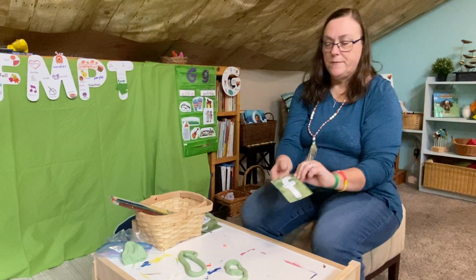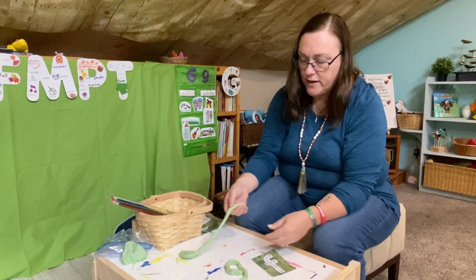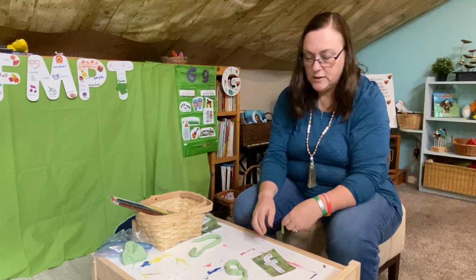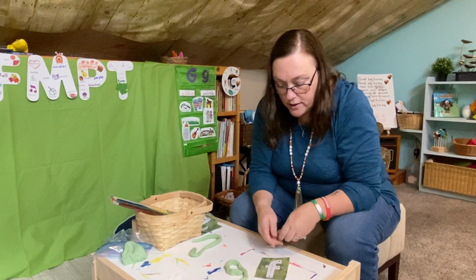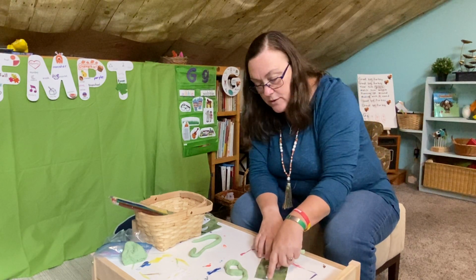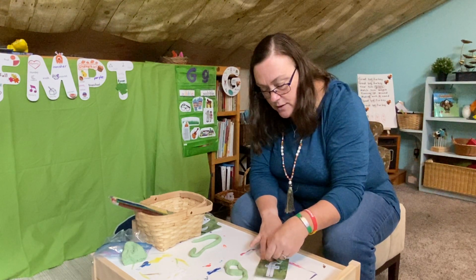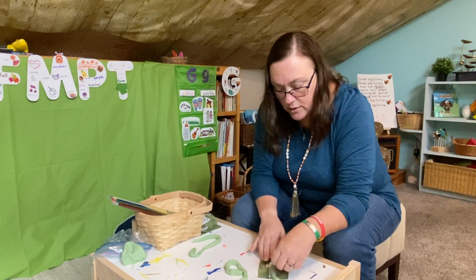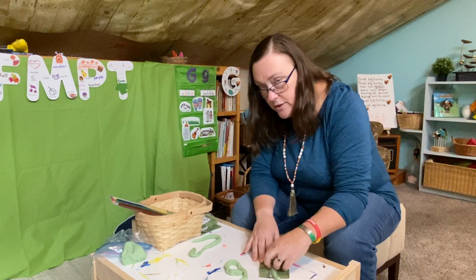Frenzy fish. I still have some more of my snake left. If you don't have some snake left, you might just have to stretch your Play-Doh out. And my letter card has a one and a racetrack that goes down and around the corner. Remember where we start our letters? Where do we start our letters? Do you remember? Where do you start your letters?